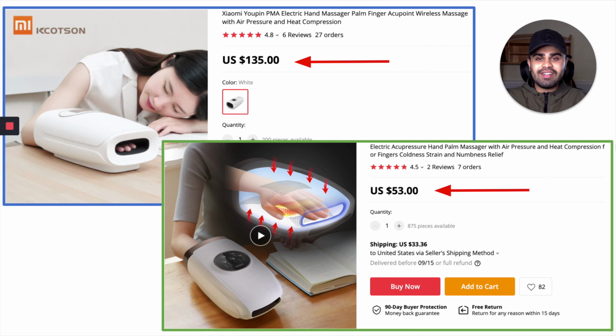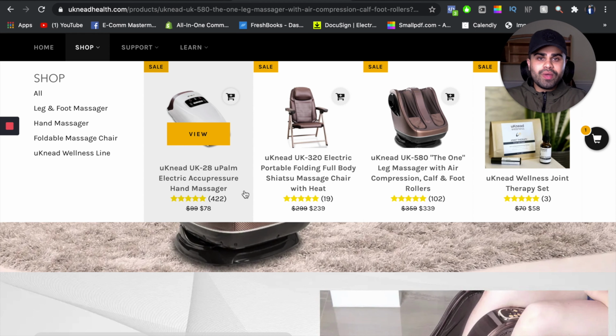One of them is selling it at $135, 4.8 star reviews, 6 reviews, 27 orders. The other one is selling it at $53. It does seem like it's a slightly different version. I do believe that they are selling this version right here. It looks more similar, with 7 orders and 2 reviews worth a 4.5 rating. We can see on the website they're selling it for $78. The lower tier AliExpress supplier was selling it for about $53. That would have been the cost price.